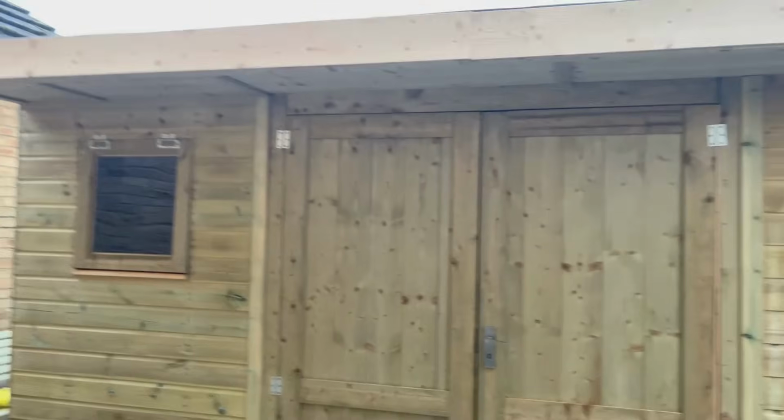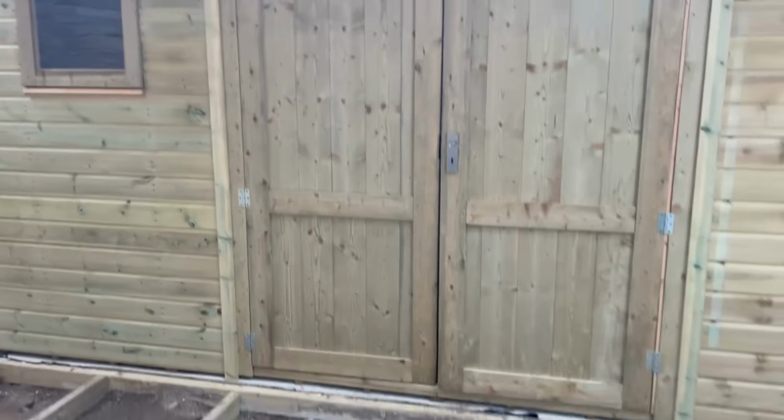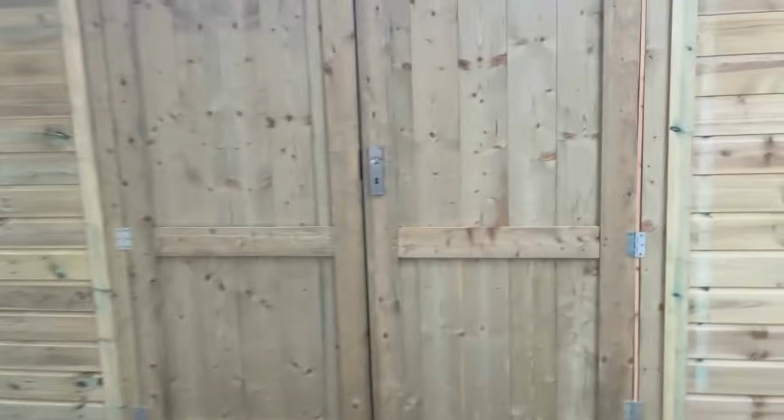I bought a big roll online, and so enough gibbering, I'm going to take it out and I'm going to show you it now. Okay, so here we go. This is it now. I'll take it in.